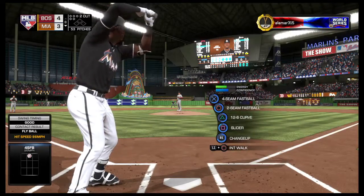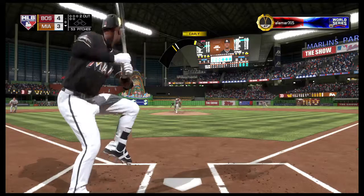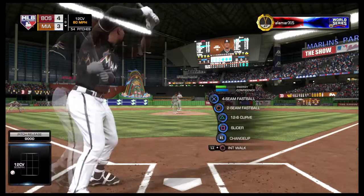At the plate, number 73. He could really use a knock here. 0 for 3 in the game so far. And that's inside for a ball.